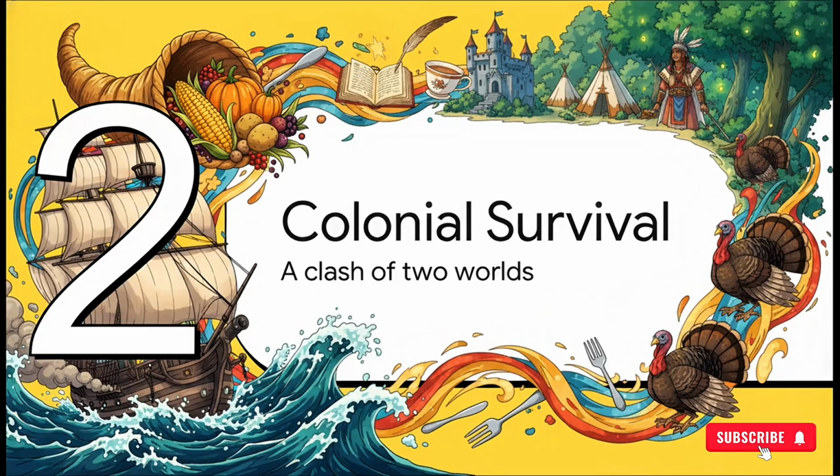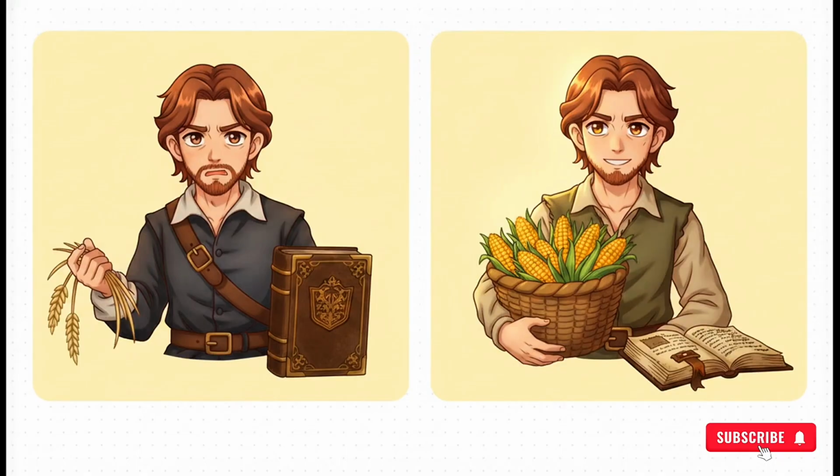Moving right along to Section 2, Colonial Survival and Synthesis, a clash of two worlds. Picture this messy collision phase. Early colonists essentially had to rewrite both their recipes and their identities from scratch. They arrived expecting to grow English wheat and read British literature, but wheat was almost impossible to grow in places like early New England. They were forced to substitute it with native cornmeal, creating things like Johnny cakes.